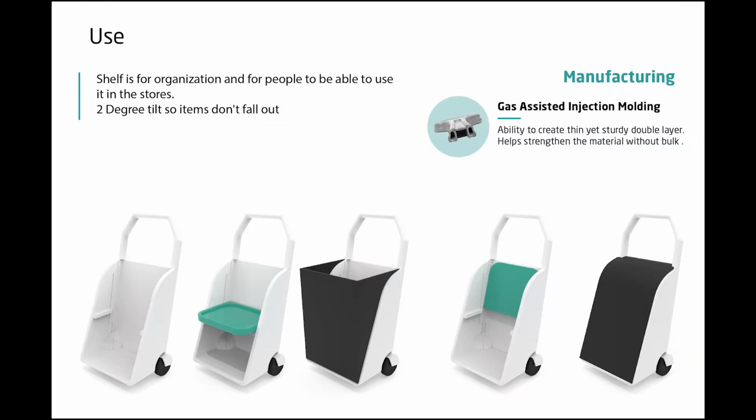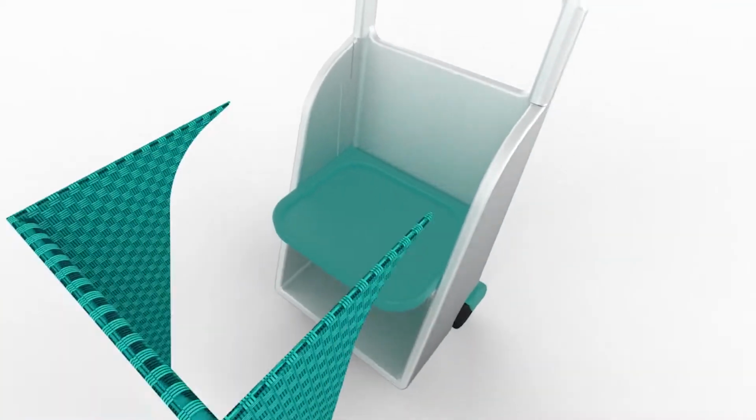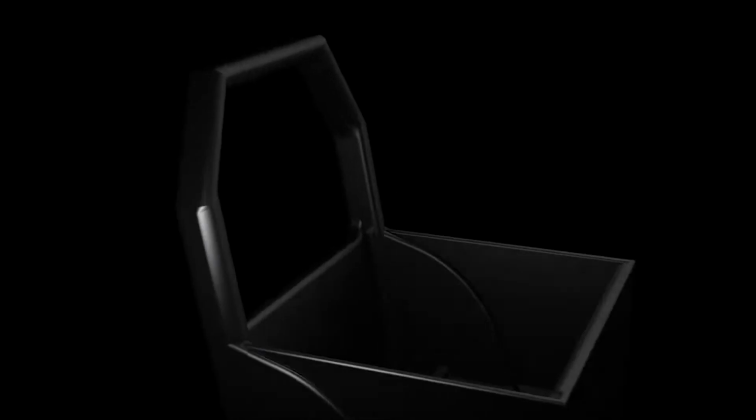The shelf is there for organization in the stores, and it features a 2-degree tilt so the items don't fall out. This design uses gas-assisted injection molding, which allows the design to be thin but yet structurally supportive without the bulk. The shelf design is supported with side panels and has cut-ins to allow for movement and locking.